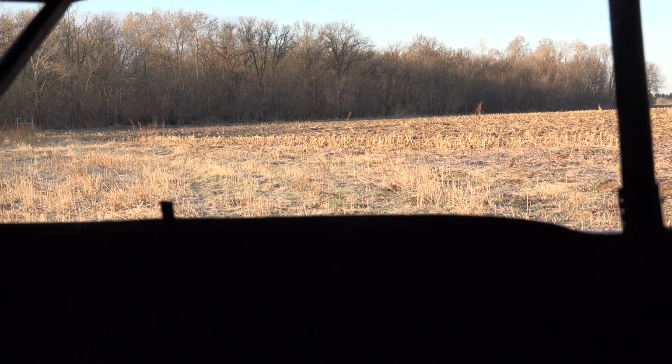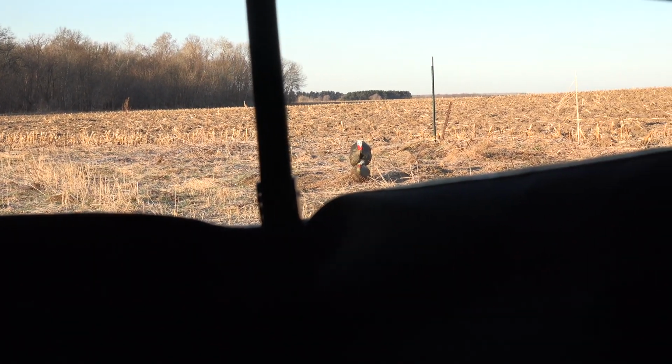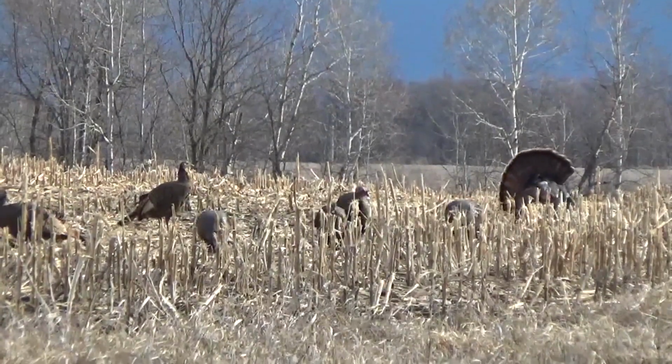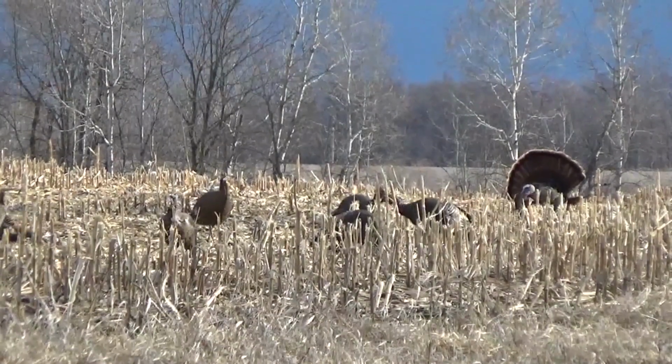So I set up where I set up because this is the only corn on the property. As I'm driving around doing my preseason scouting, I'm noticing all of the flocks that I'm seeing are on corn. Makes sense, that's what they eat. They'll be scratching, they'll be doing their thing all day long.